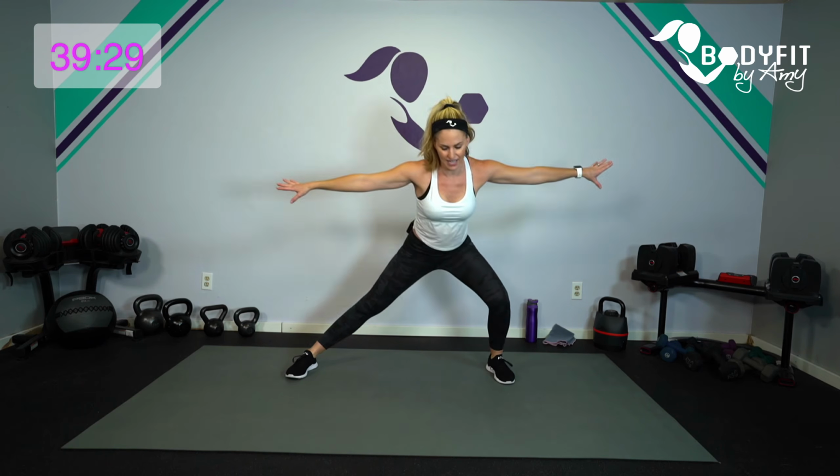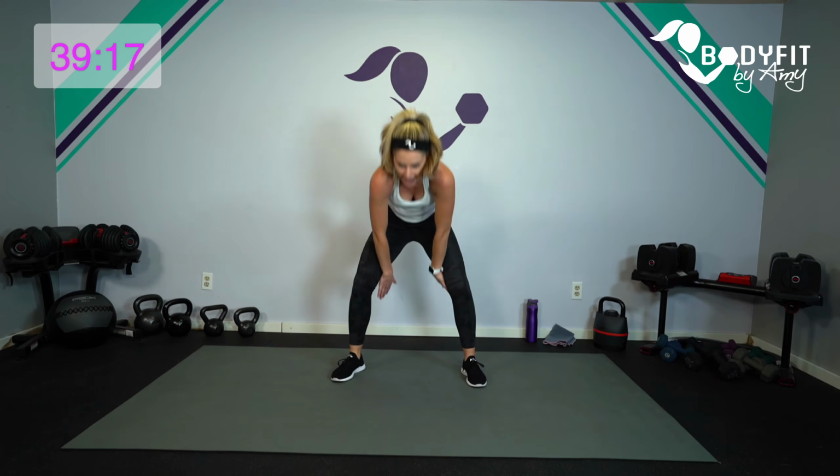Lean into that side lunge. Just like this. And walk your feet in. Flat back down and round it up.